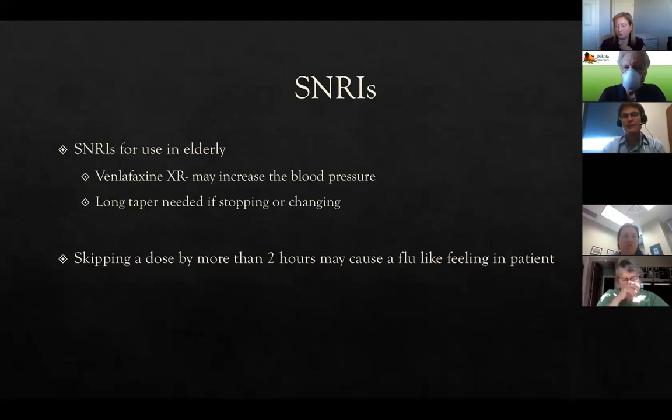So don't forget the venlafaxine should be tapered slowly. Sometimes we'll taper other medications over a week and be off the medication. With venlafaxine you might do a month from a taper perspective. I sometimes will even taper slower than that because I don't want them to have any problems. Skipping a dose, even by a couple hours, sometimes can make them feel like they have a flu-like illness, mostly with the venlafaxine.